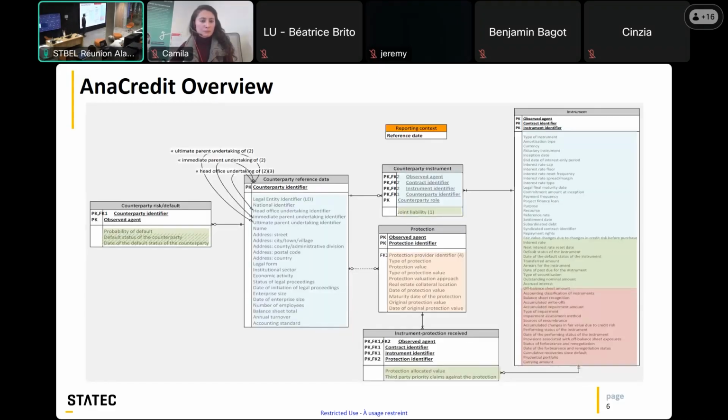Basically, we are collecting on the left side the instrument data, which is the most important information on loans, like the interest rate, the reset date of the interest rate when it's a variable loan, the purpose of the loan, and so on. Also, we collect accounting data, if it's still performing, if it's recognized on the balance sheet, and so on. Then we collect data on the protection, which is collateralizing the instrument. So if you buy a house, the simplest example, the bank gets the mortgage as the security. So that's the protection of the loan. And then we also collect the counterparty reference data, which is all data related to the debtor, the creditor, the servicer, and the originator if the loans are sold to another bank.